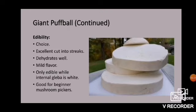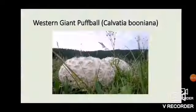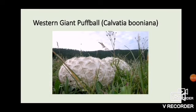And this is a good mushroom for beginner mushroom pickers, especially when it's very large, because there's nothing else it could be. And this information is going to be pretty much across the board here as we continue through the puffballs. So I won't spend a whole lot more time talking about their edibilities. Saskatchewan is a lucky place to live because we have both of the giant puffball species.